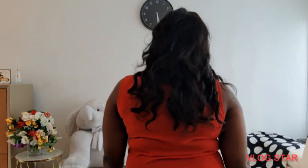So guys, this is the top. So what do you guys think? Does it fit really well?